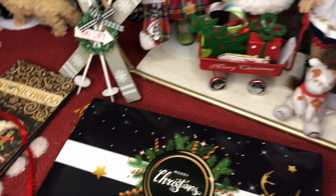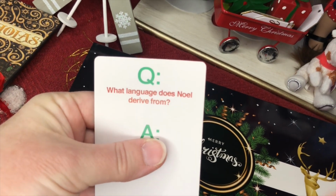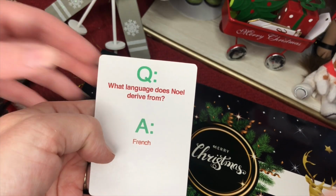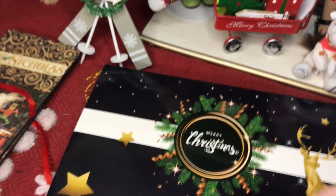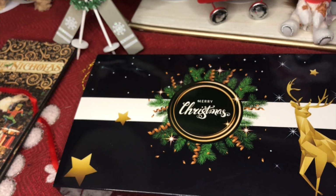Let me do this one. All right. What language does Noel derive from? I'm going to guess Latin. Oh, sorry, French. Okay, hey, one Latin, more. They have Latin in some of the songs.